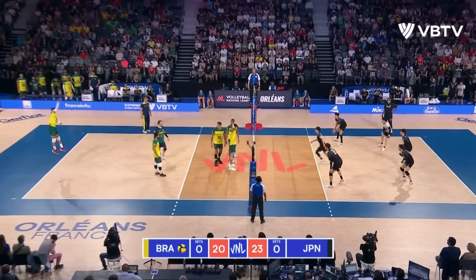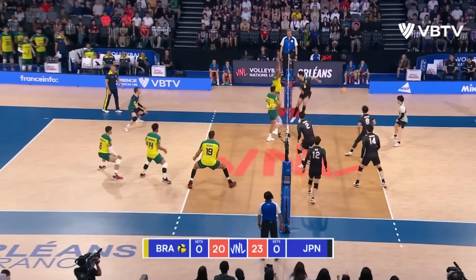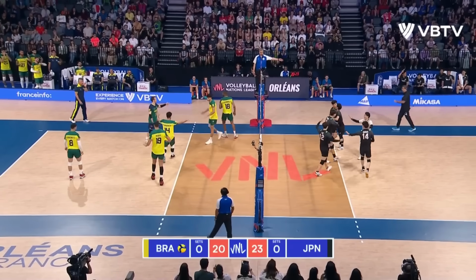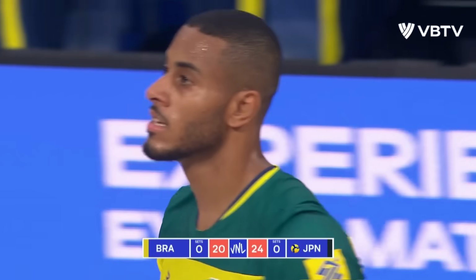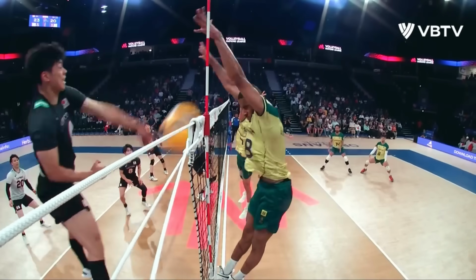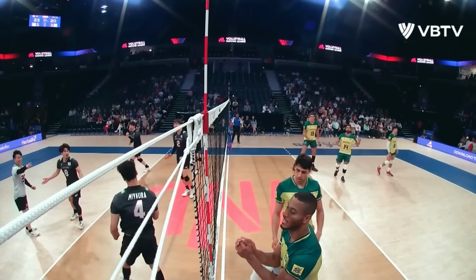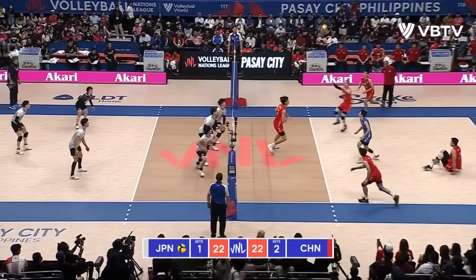Bit of momentum here for Brazil. Passed in by Odadera. Oh! Oh, I thought Lucarelli had got another one. Wow. Miura's heart must have been in his mouth at it for a moment there. Ran. That's a good pickup.